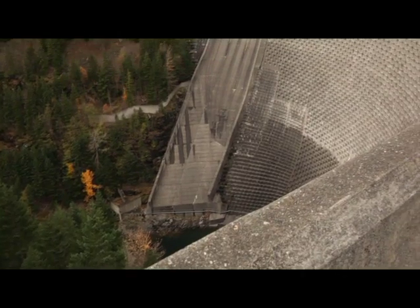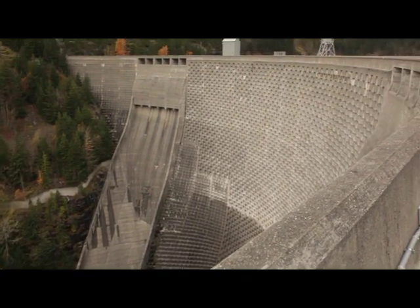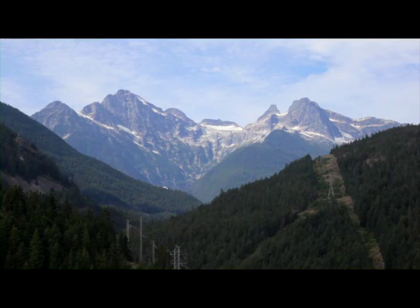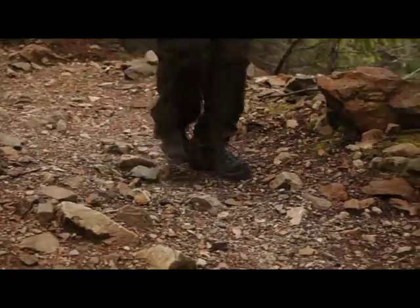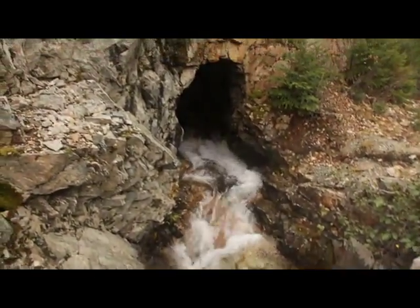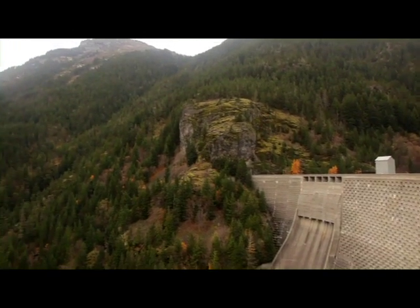The reward? Getting to be on top of one of the most remote hydroelectric projects in the U.S., surrounded by mountaintops. Environmental educators from the North Cascades Institute will lead these tours, and a delicious meal will be served along the way. But dams aren't the only stops on this tour.